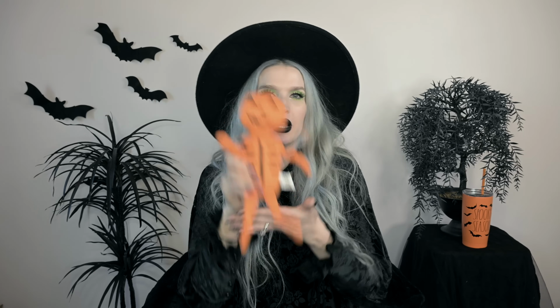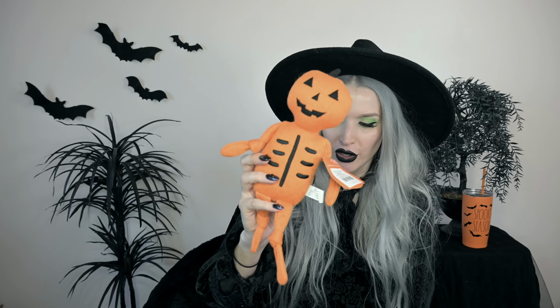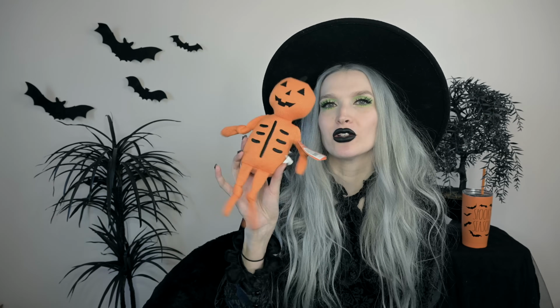So I thought I'd put this maybe in his nursery, on his dresser or something like that, because he's just a little guy. But this guy was $5. I thought for sure he was gonna be bigger, but it's okay to have a little spooky friend too.